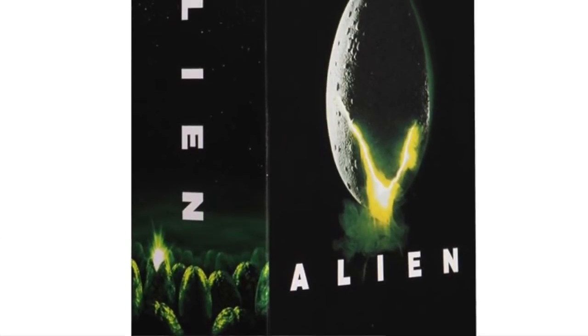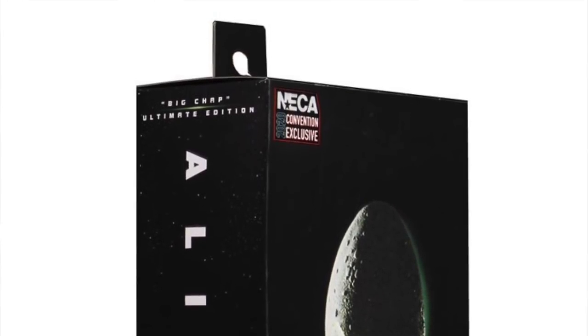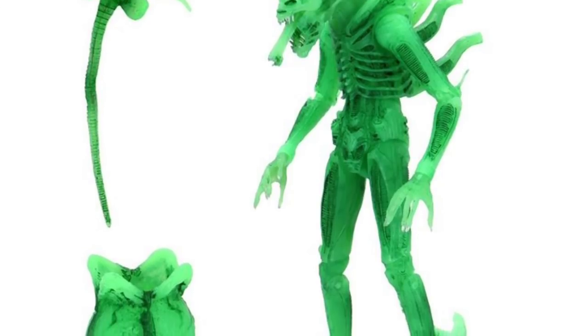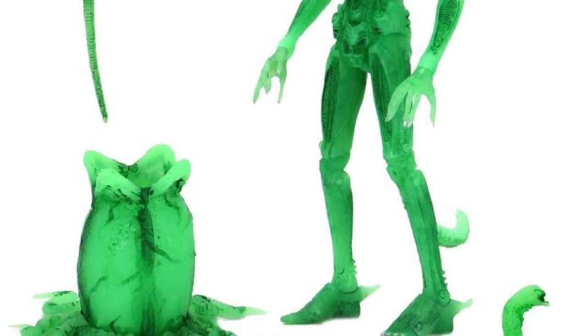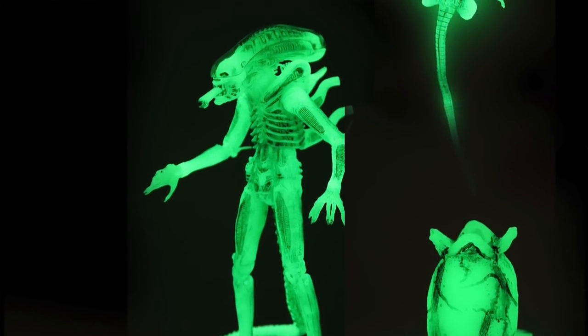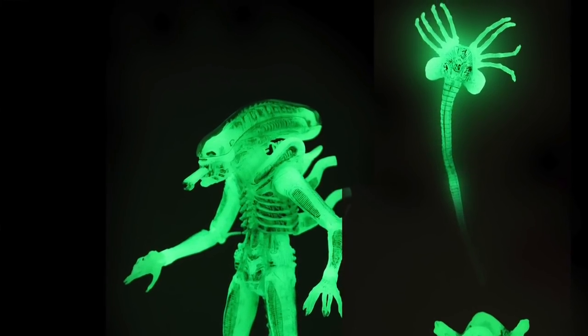They've taken their 7-inch Big Chap figure and turned it into a glow-in-the-dark figure. Based on the images, it looks really cool, brightly lit up when it's glowing. It comes with the face hugger, the little wormy alien, and the egg accessories, and the packaging also glows in the dark. If you like glow-in-the-dark figures, especially if you're an Alien fan, I think this is one you're going to want to check out.